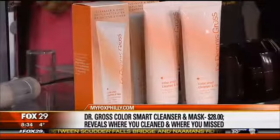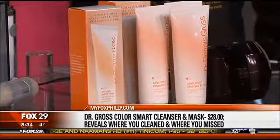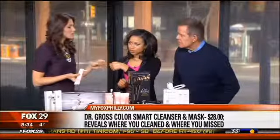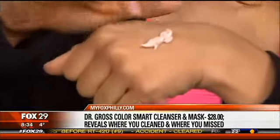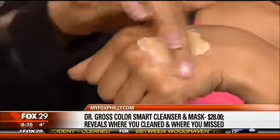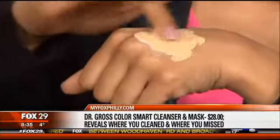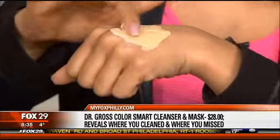So this next one here is from Dr. Dennis Gross. It's the Color Smart Cleanser and Mask. Now it goes on almost white. So start to massage that in. Sometimes you don't know whether you're cleansing well enough. Oh wow, it's turning yellow? This has a touch-activated enzyme bead complex, which starts to change color so you know whether you've cleansed well enough in a specific area, and if you need to go back.